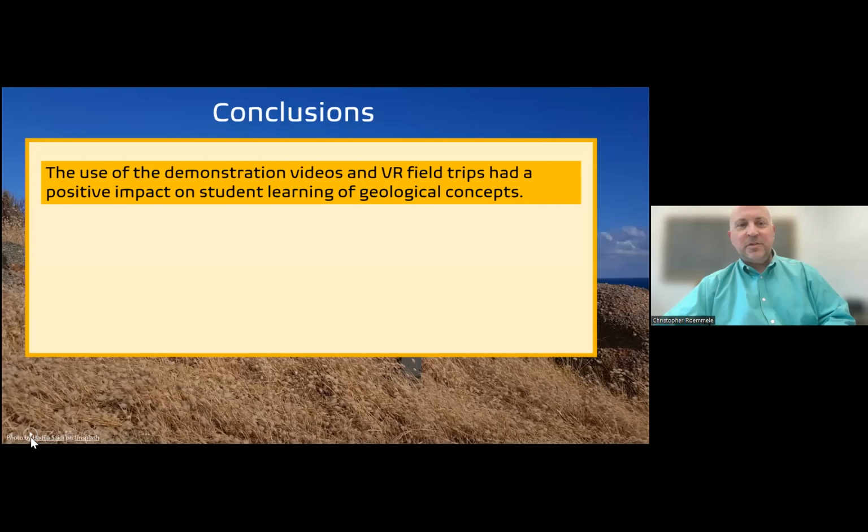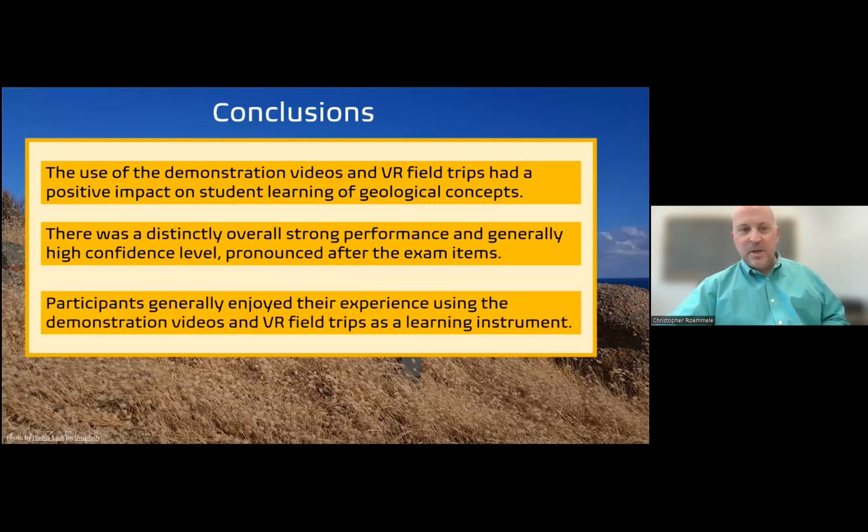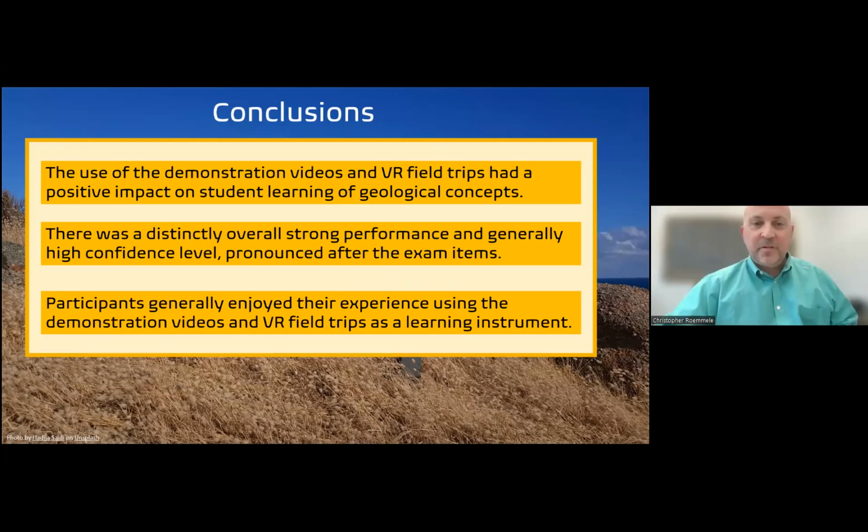And so our conclusions, to answer our research questions: the use of the videos in VR definitely had a positive impact on student learning of the concepts. There was an overall strong performance and generally high confidence level, more pronounced after the exam items as compared to after they watched the videos, which was data that wasn't presented here, but was also part of the research. And participants generally enjoyed their experience using the videos and VR as a learning instrument.